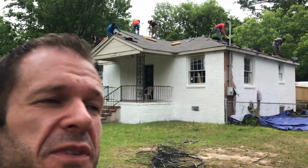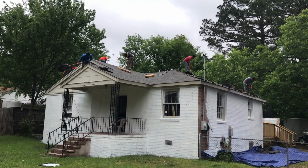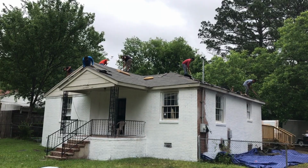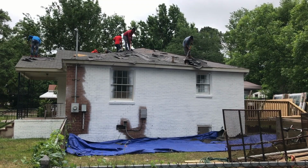This whole entire house we roofed in a matter of a couple hours. They have an 8-man crew going on this roof. This roof is only about 15 square, which is only like 45 bundles of shingles, so it's a small roof relatively, so it should be a super fast, simple roofing job, and pretty darn cheap too.